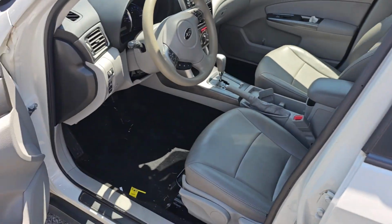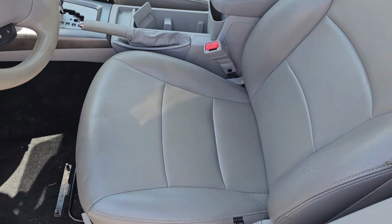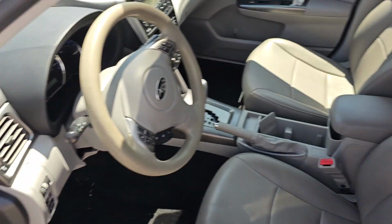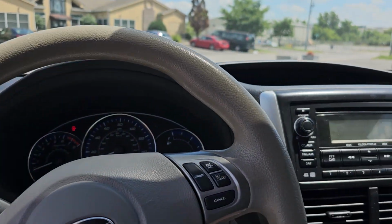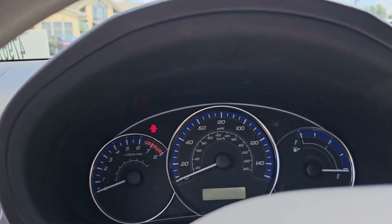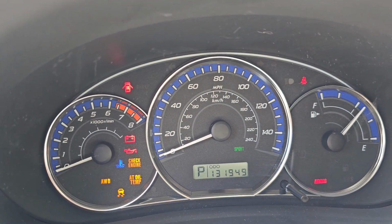This thing is clean, y'all. Clean. Oh, these are cat skins. Leather seats. Never seen those before. In person, I haven't. This thing, I thought it seemed kind of like a base trim level. Somebody put these seats in there. Let's see what this thing sounds like. 131,000 miles.